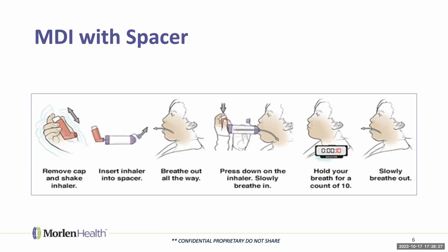One thing that has been a common misconception is that these valved holding chambers will make a noise similar to a kazoo or a harmonica when you breathe in too fast. A lot of people think that noise is supposed to happen, but that is incorrect. You are not supposed to hear that chamber make that noise. It's supposed to be just a smooth, nice inhalation, breathe in, then the breath hold, and then breathe out nice and slow.